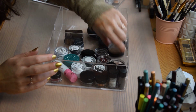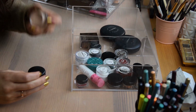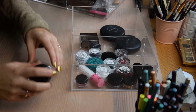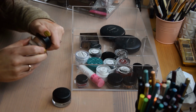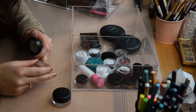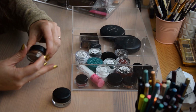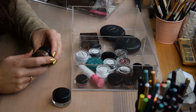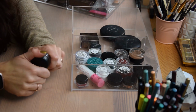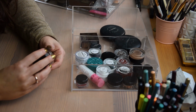Continuing in here, I have Groundwork and Painterly from MAC. I think I'm gonna get rid of Painterly. I haven't used it ever, and as a base I prefer other eyeshadow primers, so I'm gonna get rid of that one. Groundwork instead I like because I can use it by itself, and I got it used from a friend, I think, and I'm just going to keep using it. I like this color for very quick summer, no makeup looks, just to contour my eye. I really like this, but I'm gonna get rid of Painterly. As you have seen, it's almost new. I barely touched it, and it should be used by someone else.